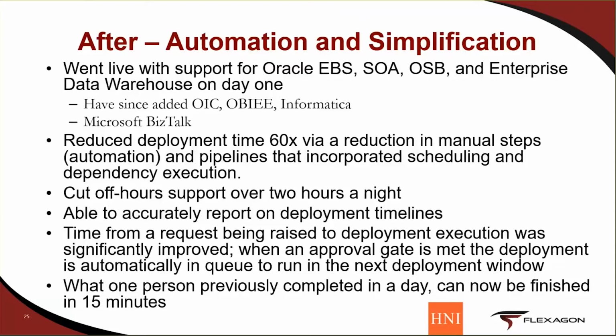The deployment time reduction, we measured out of the gate in 2019, at about 60 times faster than what we were doing before. This meant our manual steps were replaced with automations, and the pipeline functionality really gave us a number of dependency executions right at our fingertips. Today, we can kick off a release, and that will deploy and execute all of our ancillary functions all in that same flow. And then we have reports that are sent out to us after that so we can validate everything that happened.